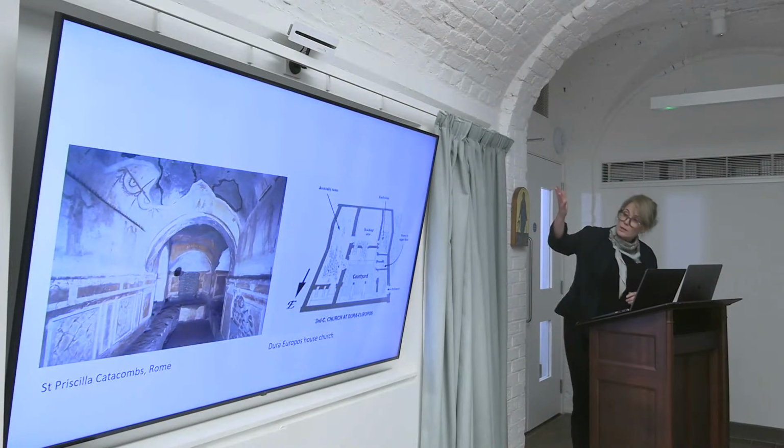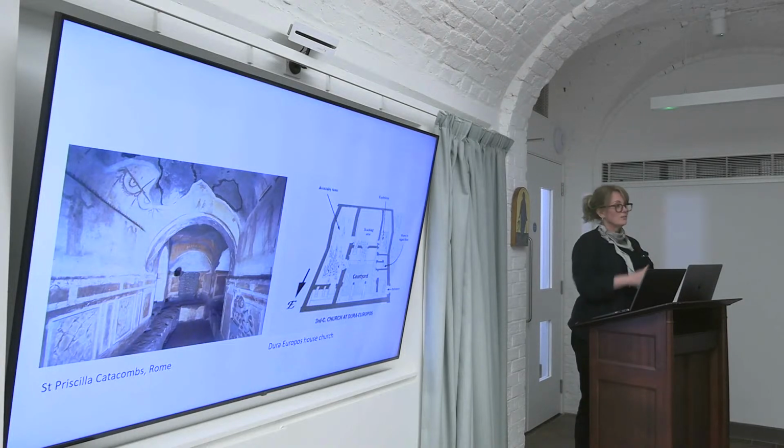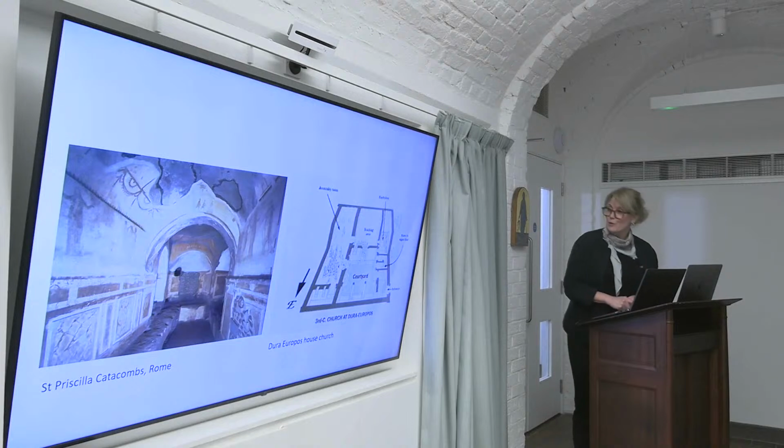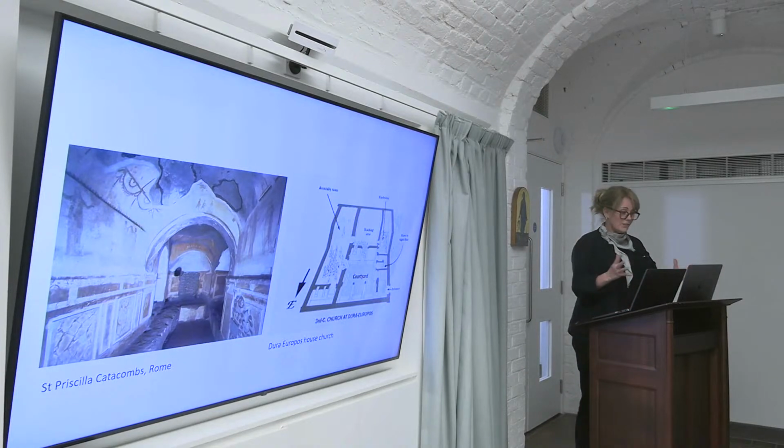And here we've got St Priscilla catacombs from around the 3rd or 4th century. I'm sure my sister will correct me if I'm wrong about that. And the Europos house church in Syria. So you can see that these are buildings which merged sacred and secular.